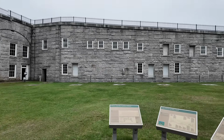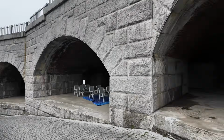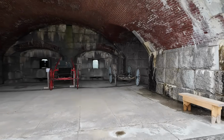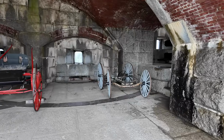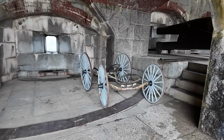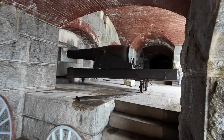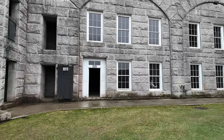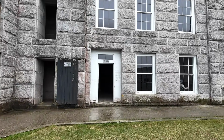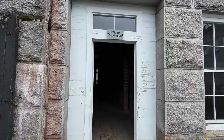And here we are. We've made it inside of Fort Knox. There are some items on display over here. Some old horse carts. And another big old cannon. Head over here into the officers' quarters. See where the officers hung out.